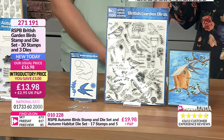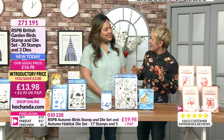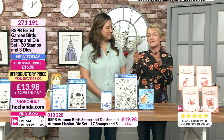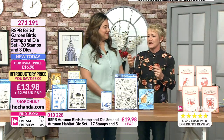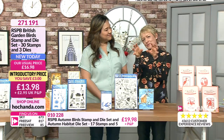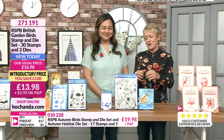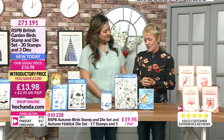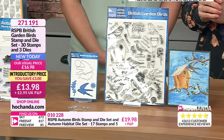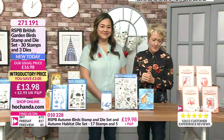What I love about this is being able to build a scene and add your favourite birds in there. Maybe in your garden, you see two birds that come in. Maybe you've got the blue tits that come in and you've got a magpie, for example, and they're always together. So maybe you'll use those two stamps so you can make it bespoke to your outlook on the world. It's a great set. It's a great price. 271191 is your item number.